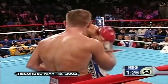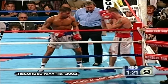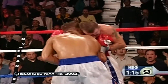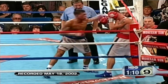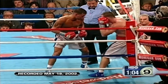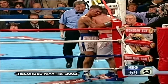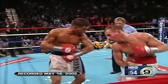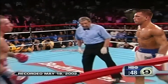Gatti blinking away the blood in his right eye. Can't see out of the right eye. Vicious body shots by Gatti. Ward nods as if to say, come on, come on. Come on, let's fight. Now, Gatti is trying to get a break. Ward should go right back to the body. That's where he needs to go, to the body.